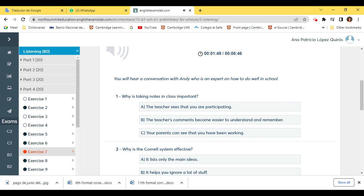Are there any systems for note-taking? Yes, there are many, such as the Cornell system, the mapping method, and others. But note-taking is all about being organized and identifying important information. The Cornell note-taking method is very effective because it helps organize class notes into easily digestible summaries, and the main points are all written in one place.